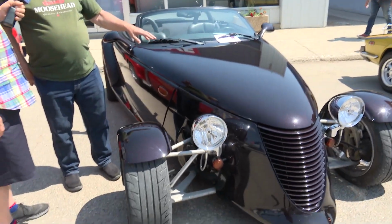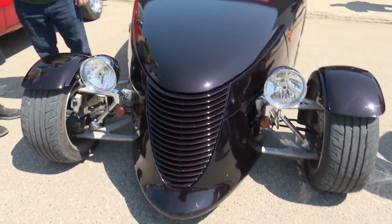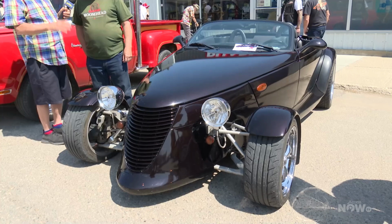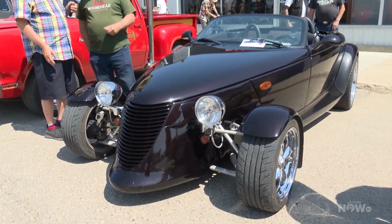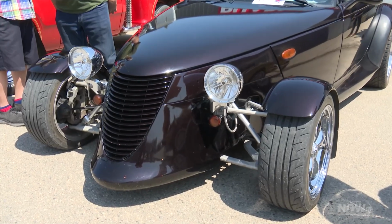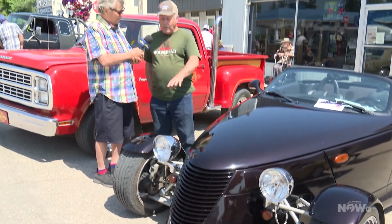I thought they should have put a 5.7 in it. Well, I think they were probably a little afraid too, because it's a manufacturer and you put too much horsepower and these things go. I've seen grandmas and other people driving them. Maybe they don't want to have that kind of horsepower in there.